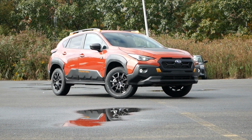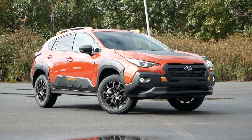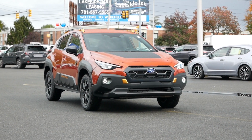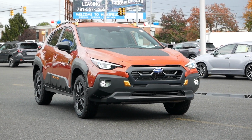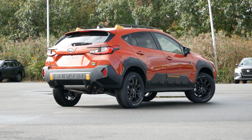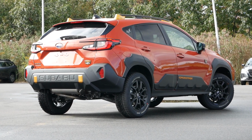In the ever-expanding realm of subcompact crossovers, the 2024 Subaru Crosstrek Wilderness stands out as a compelling choice for adventure enthusiasts and urban dwellers alike. Subaru has consistently proven its commitment to blending versatility, performance, and rugged capability, and the Crosstrek Wilderness is a testament to this dedication. Now being America's best-selling subcompact crossover, Subaru's smallest utility vehicle is more exciting and appealing than ever.